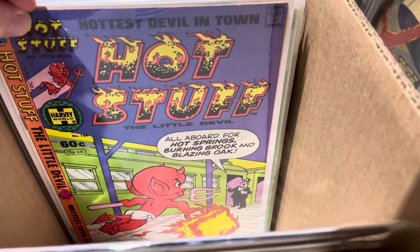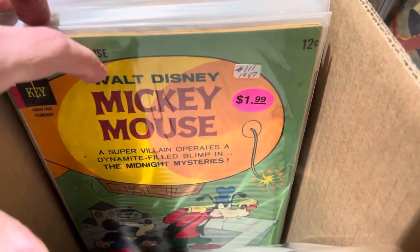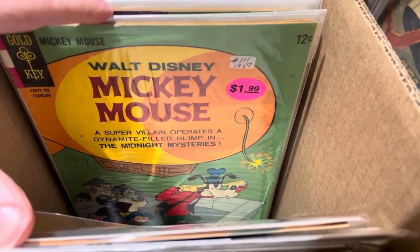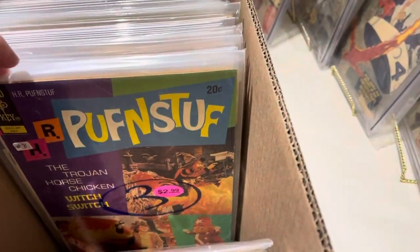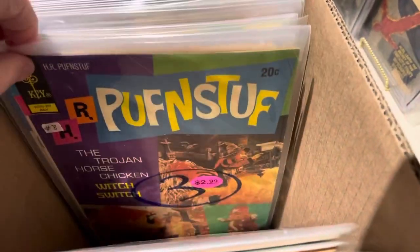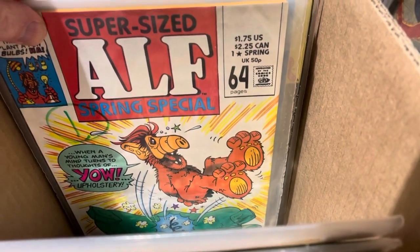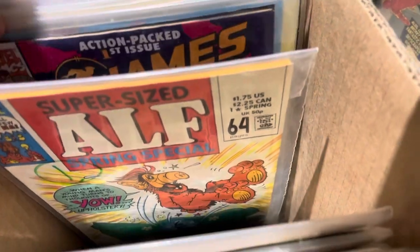This is just some random hot stuff. I had it from as a kid, so you can see that there's a bit of mix in here. And this is just a Mickey Mouse one from 1967. You know, it's nothing, no key. And then we got Puffin Stuff #8. So again, not a key or anything, just early Puffin stuff. And then we have Elf Spring Special. So there's nothing special about that one, but just kind of cool Elf book.